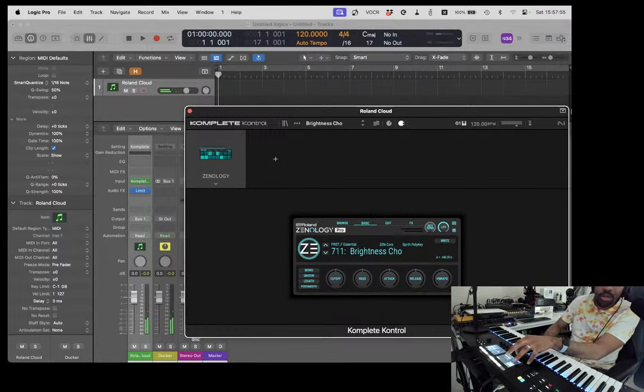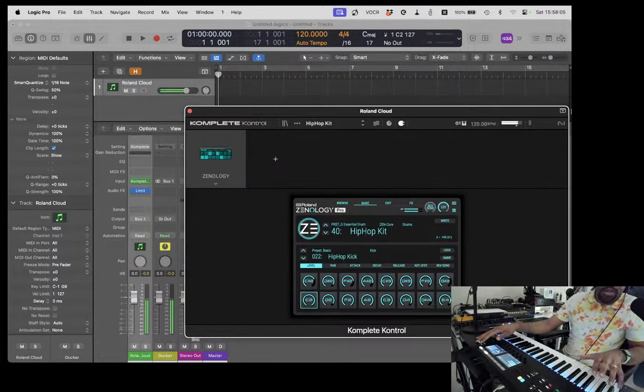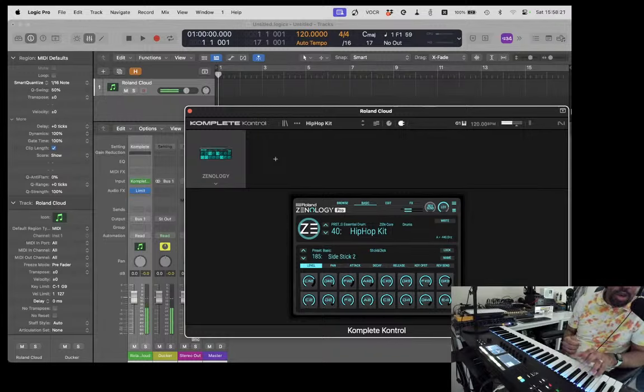All right, so we're done with that particular bank. Oh no, come back. I broke things. Right, let's try that again. Okay, there are essential drum sounds in here. They're not great. I don't really care for the drums within Zenology, by the way, because I know what Roland's capable of in the drum department, and these drums just do not cut it in my mind. But anyway, I will show you what there is.